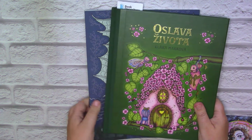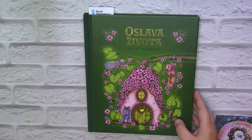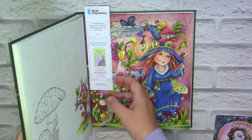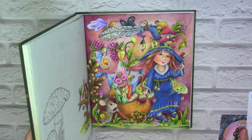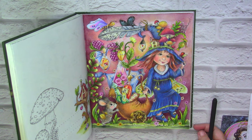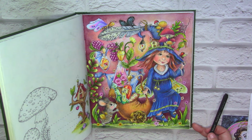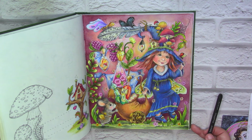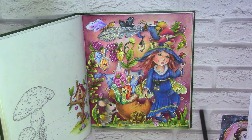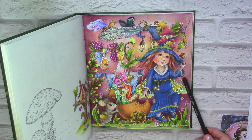Next, it's Fairy Celebration by Klara Markova, a page which I finished recently and where I decided to finally use Potter's Pink and Perylene Violet colors idea for the background. An idea which I had for a long time, but I finally had inspiration to do it here. Honestly, it's watercolor plus pencils in several areas.